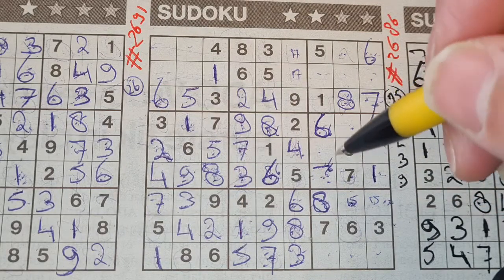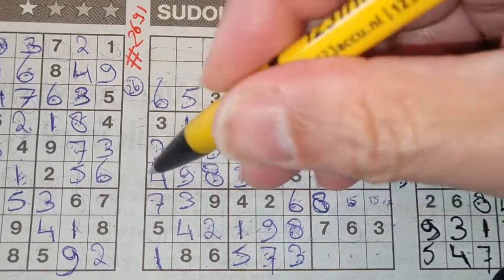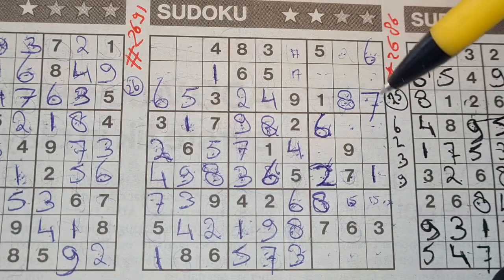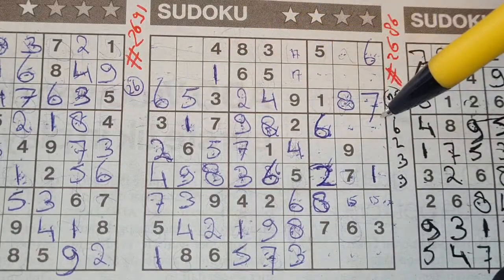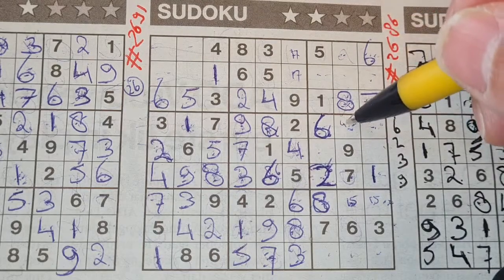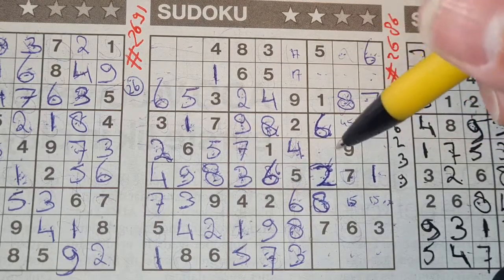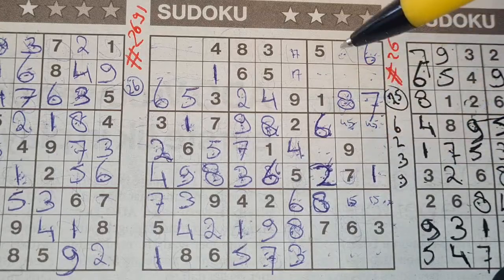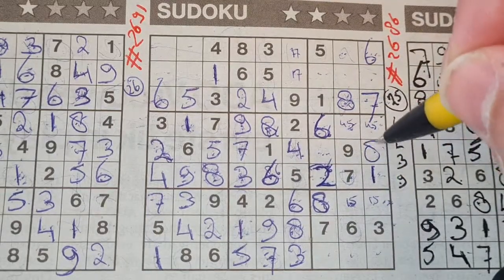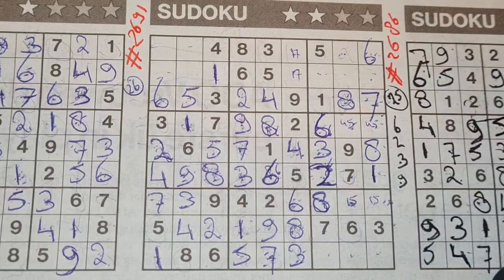The 2 is missing here. Yes, in this row, the 2 is missing. Alright, 2 numbers left in this row for the numbers 5 and 4. I cannot fill this yet. Let me mark those 2 boxes. These 2 boxes in this big square should be the numbers 3 and 8. We have an 8 there, no 8 there. 8 should be here, and the 3 goes there.